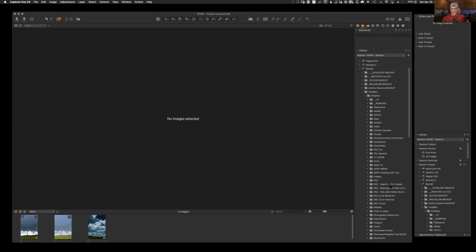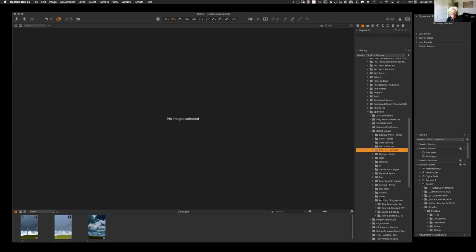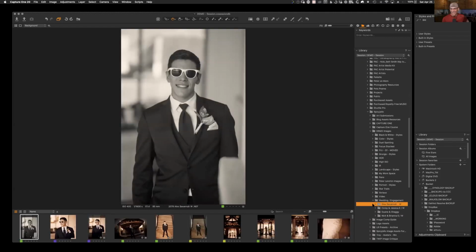Because I'm used to Bridge, I just organize all my photos in Bridge. I don't use whatever you guys use, Photo Mechanic. Yeah, thank you. So I can just use that file structure that I've created in Bridge and look at it from Capture One.